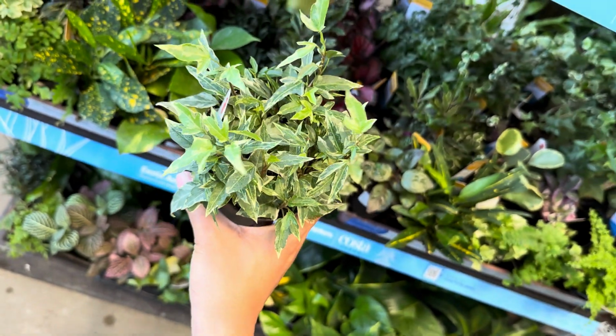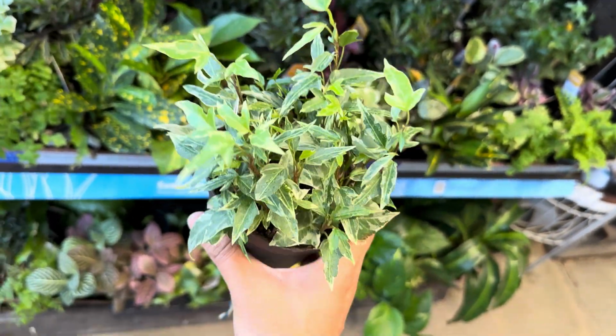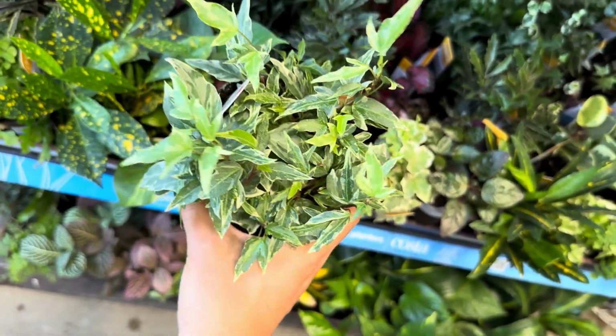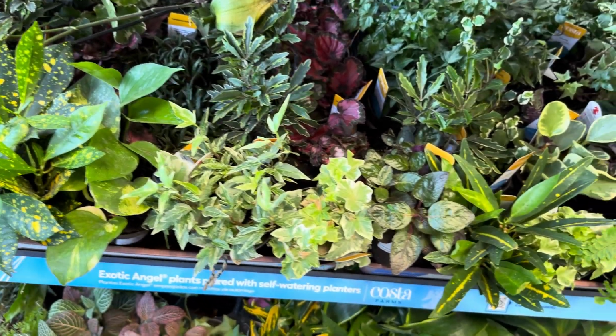You can see here is another Hydra Helix. This one is a beautiful one with just smaller leaves. You can see the leaves are a little bit more narrow, and that's really the diversity I love with English ivy, and that is the reason why I tend to talk about English ivy. It is another plant that I just wish would love me back.